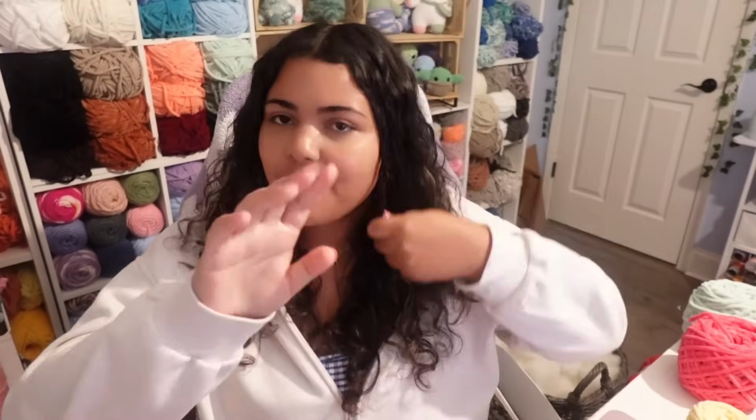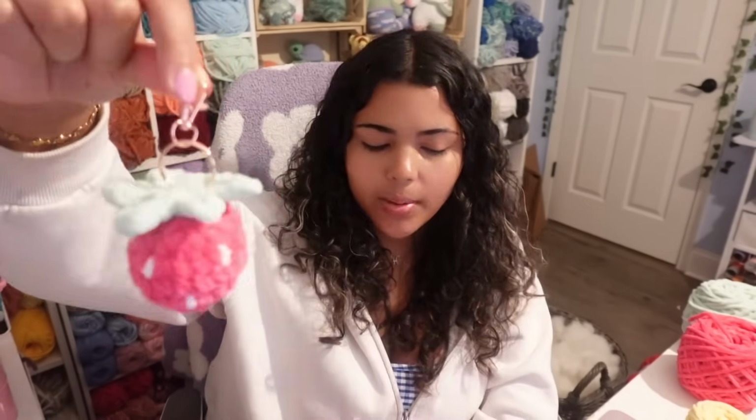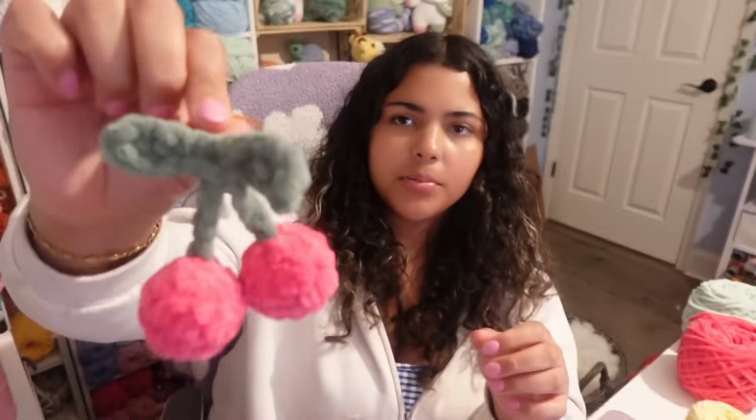Guys, I actually crocheted and I did 5 fruit keychains. First, we're gonna start off with the strawberry. So this one, I gave it a rose gold keychain piece, and we just have a cute little strawberry. The next one, I've never done cherries before, so I did a pair of cherries and I gave it a gold keychain. But they're just super cute, like little cherries.